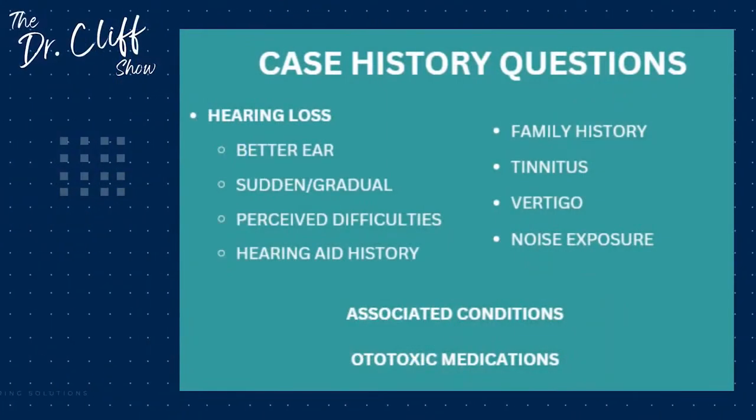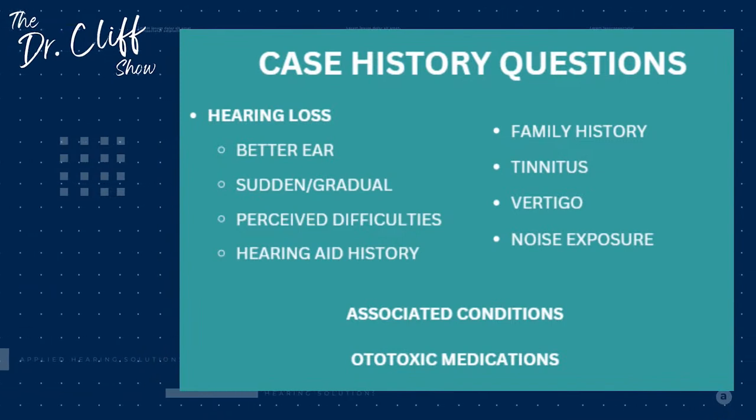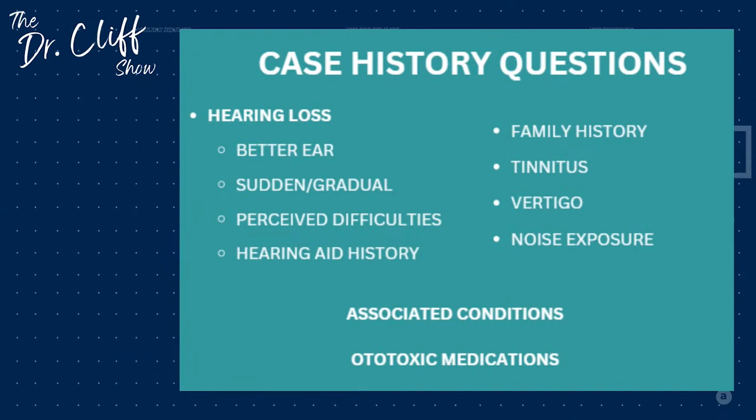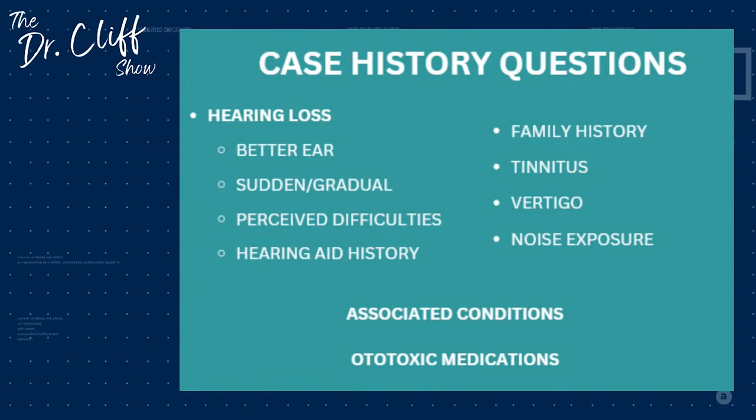On top of that, tinnitus is a huge thing with individuals who have hearing loss or any other ear-related condition. If you have tinnitus, make sure you mention it, especially if it's in one ear only. In fact, if you're listening right now and you only have tinnitus in one ear, that ringing or buzzing sound, that can be an indication of a serious medical condition. So make sure you schedule an evaluation and go through this hearing loss treatment journey as well.